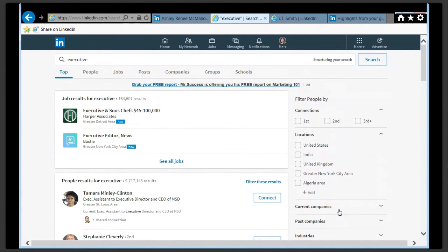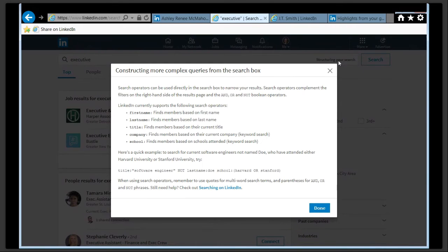However, if you recall, you used to be able to search by job title. So what if you want to search by job title or you want to search for last name or first name? Well, if you see it says here "structuring your search," that's actually a link. And if you click on it, you can actually use these search operators. So I'm just going to go with this first one. Oh, actually, let's go with this last one.